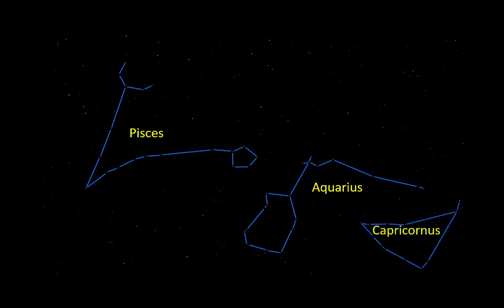In this same part of the sky is Capricornus. I find it easiest to find Aquarius by first finding Capricornus and then working my way eastward from it to find Aquarius. And then Pisces I can find in a different way. I'll point out here in a minute. To the left of Pisces over there is Aries, which for some reason I have an easier time finding than Pisces. Actually, it's got a pretty good landmark above it.